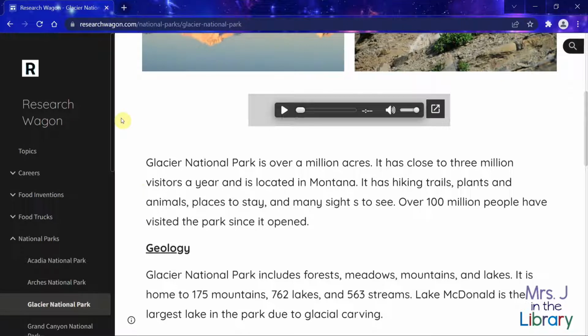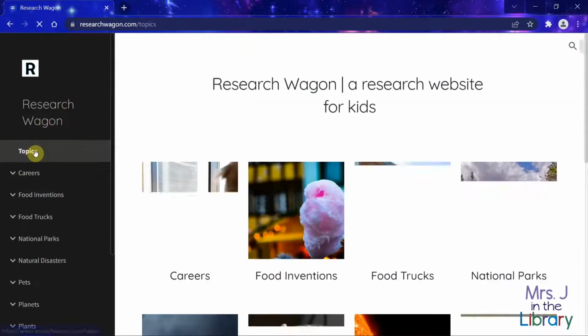I would never say this website can replace a paid database subscription, because it definitely can't. I'm a huge fan of PebbleGo and PebbleGo Next, and definitely support paying for high-quality research databases over using only free websites all of the time. But since we live in a world where schools and school libraries are wildly under-resourced, the Research Wagon definitely can fill a gap.